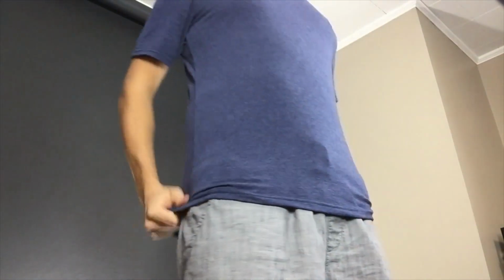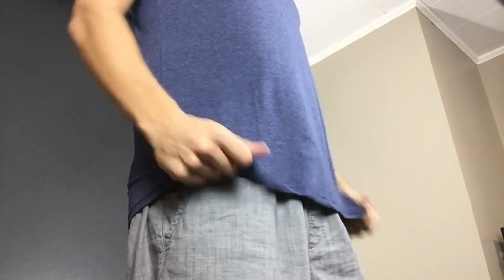And as you can see, it's passed through the washer dryer and it's still long enough that it's covering me when I got my arms up, which is awesome because my neighbors are probably getting tired of seeing my ass crack when I'm walking around in the yard.